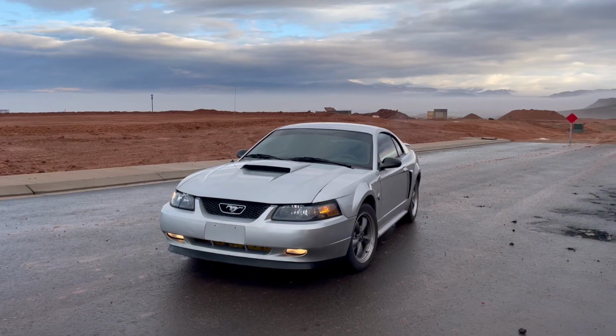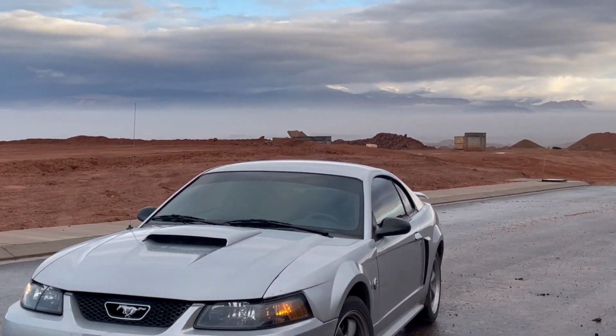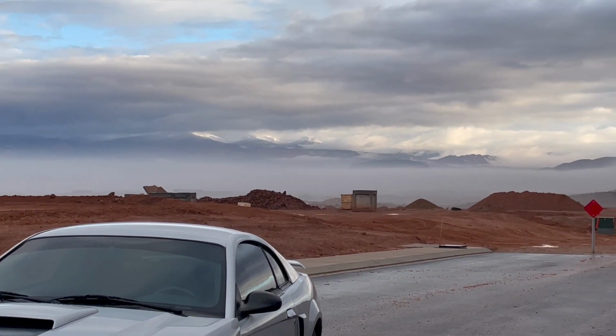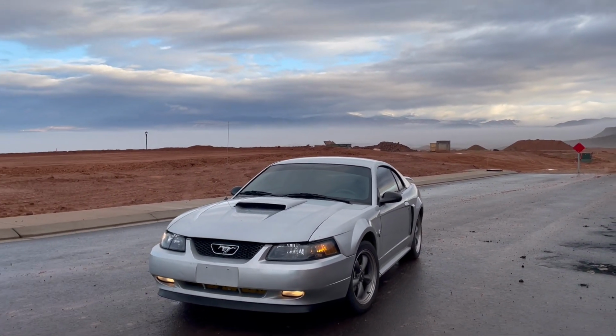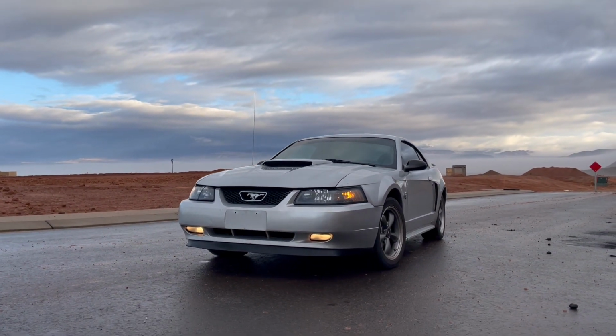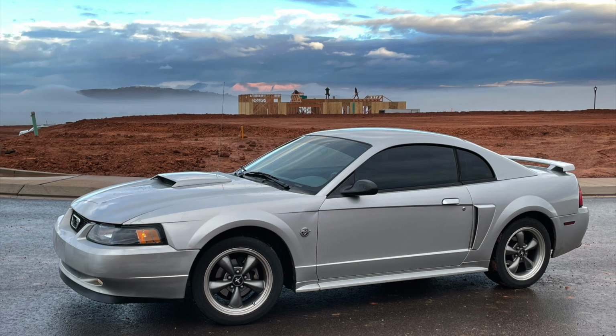So it was raining again. I like to drive this car in the rain because I don't want to drive the Cobras or the Mach 1s in the rain. And so I just headed home from work, and there was rain everywhere, and I just got out to take some video and picture of it. Just parked here in this new development where the new streets are going in nearby. So just great looking car. Love it with the bullet wheels.